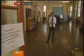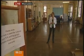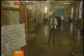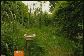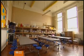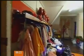So the head and the governors leapt at the chance of a free makeover, and they chose 3 key projects: an overgrown nature area that's become too dangerous to use, a big, bland art room with untapped potential, and the old headmistress's office up in the eaves.